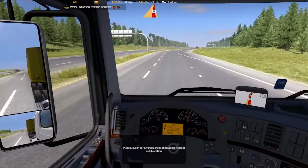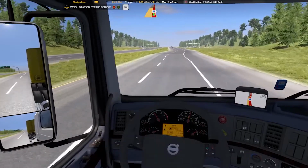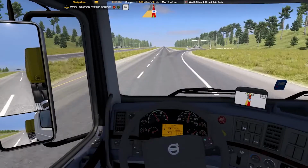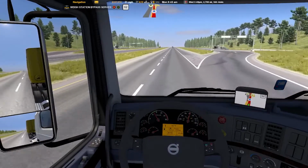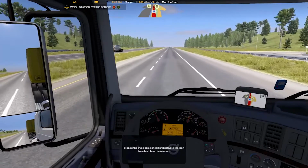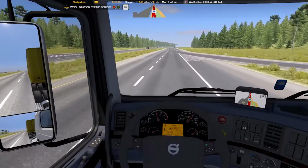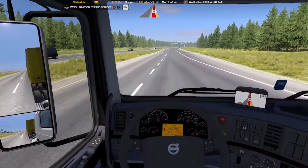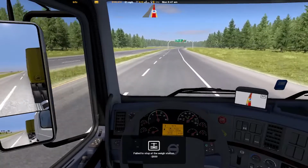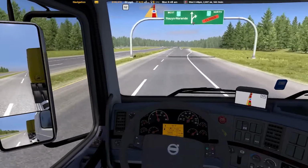Station coming up. Okay, we're going to try this. We're going to see what happens if you don't pull into the way station. I've been instructed to pull into the way station. Let's see what happens. Okay, so I've passed it now. Oh, I got fined $600. There we go. So that's what happens. I got fined $600.